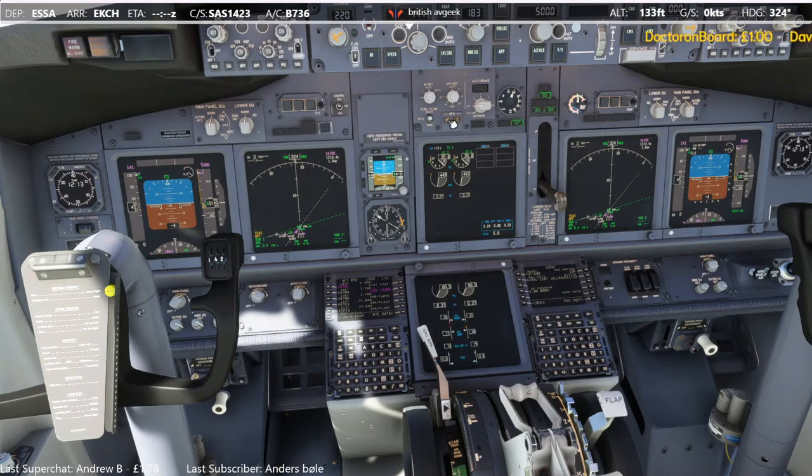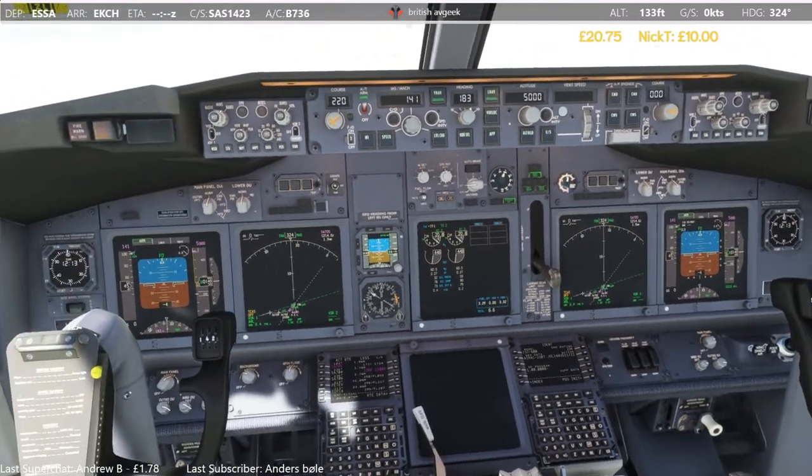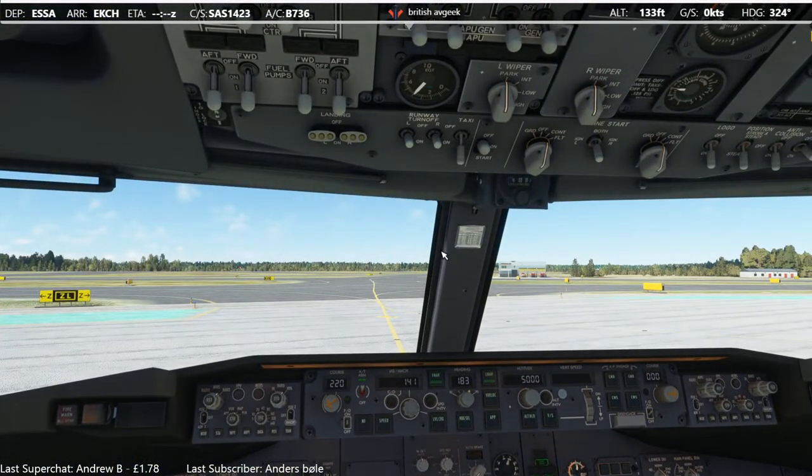Engine instruments can be checked. We'll move the bottom one. LNAV armed, VNAV armed, auto throttle armed, warning recall, and we've got both clear. Taxi lights on. Let's go to anti-skid off while we're there. Let's put that onto RTO, and that's set on there.